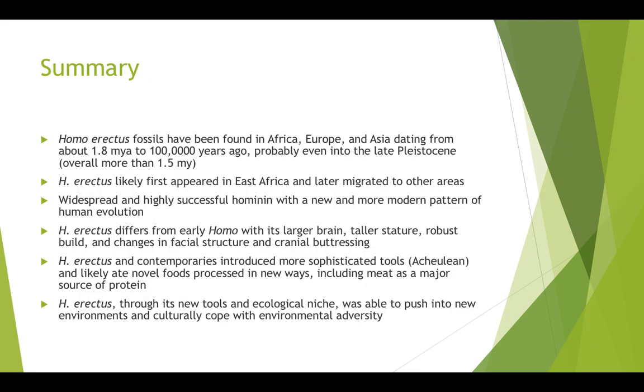So in summary, Homo erectus. Homo erectus fossils have been found in Africa, Europe, and Asia, dating from about 1.8 million to about 100,000 years ago, probably even into the late Pleistocene. So they lived for overall more than 1.5 million years. They likely first appeared in East Africa and then migrated to other areas.